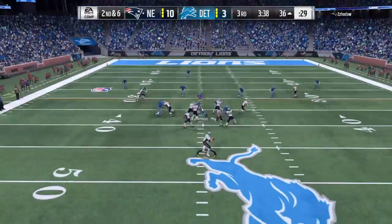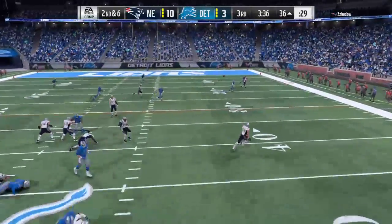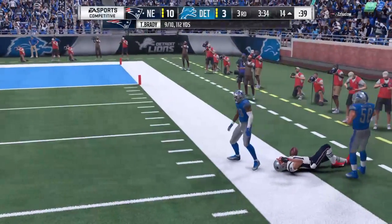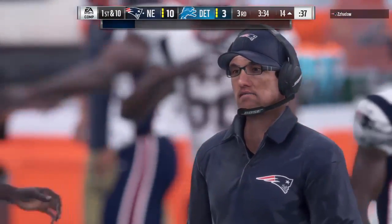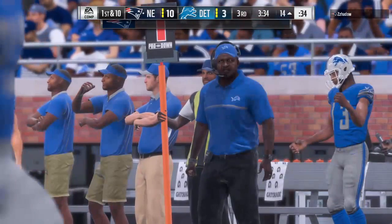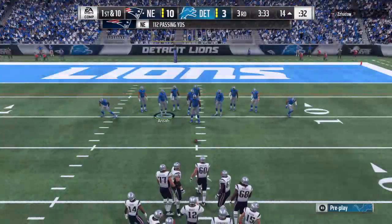To throw on second down, Brady. And that's caught. It's Hogan. A good pickup there at 22. I've got to make sure that I don't take Tom Brady's greatness for granted, that we make it routine. How about that throw right there?